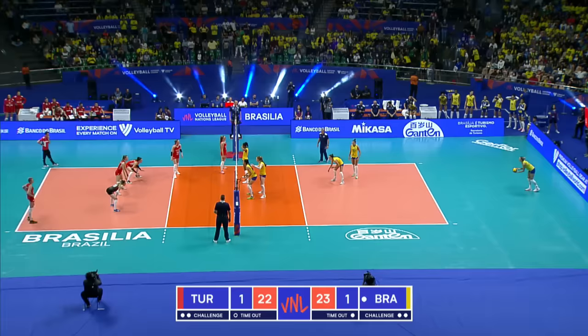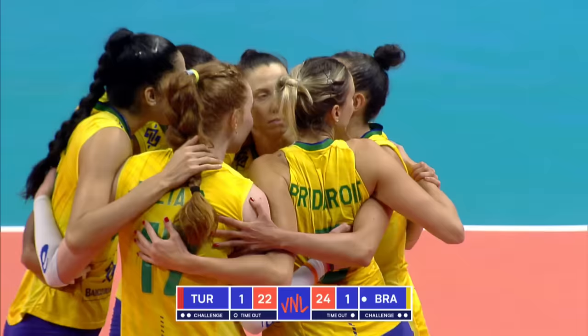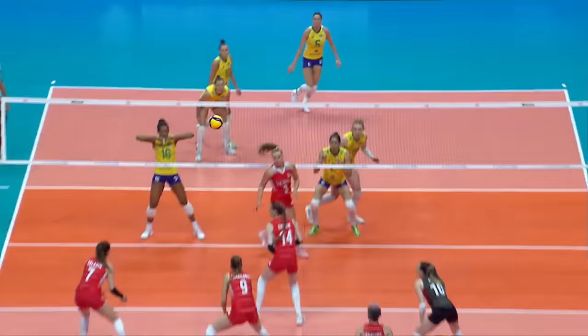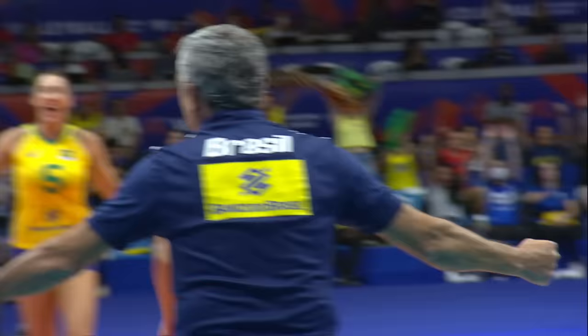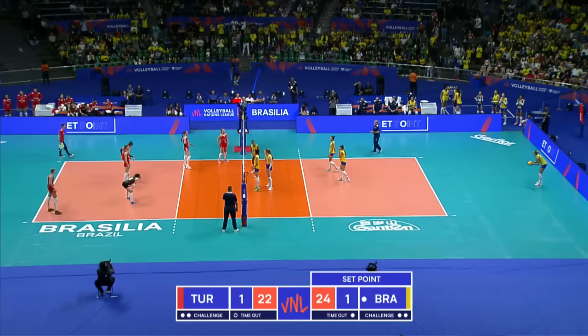Plays 22. They can almost sense it now. That's why she was rotated in. Brida Roche with an ace. Brilliant serve. Well, that's her first ace since match day one in the Germany victory. What a time to pull that out of the hat from Brida Roche. Two set points now for Brazil.